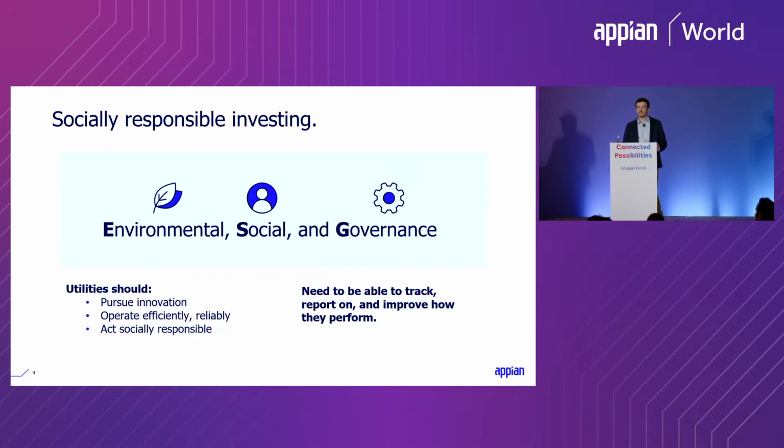It's of increasing interest to investors to make sure that the companies in which they are investing are pursuing strategies to be sustainable in the long term. As a result, ESG metrics are changing the way companies do business around the world. Market pressures ensure that utilities, just like other companies, are pressured into pursuing innovation and risk management in their long-term strategies.